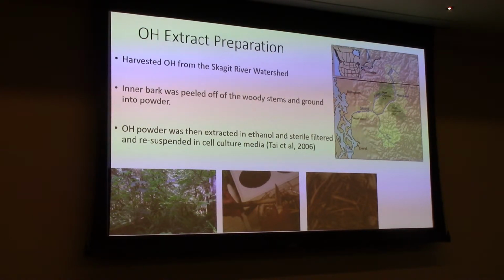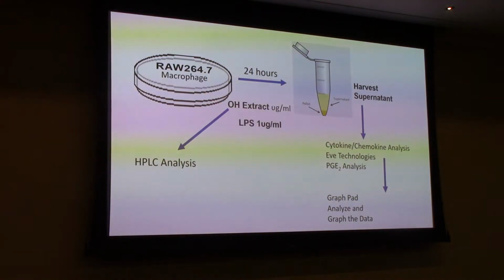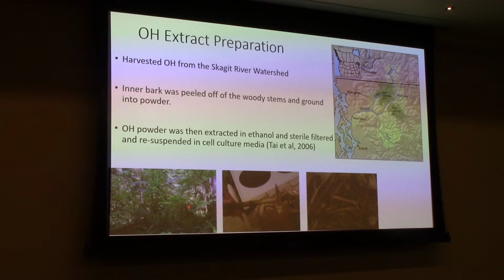The inner bark was then peeled off of the woody stems and then ground into a powder. And then the Oplopanax powder was extracted in ethanol and then sterile filtered and resuspended in a cell culture media. So let's go back, sorry. So here is just the plant that it was harvested from. And then this is the bark being peeled off the woody stem. And then these are the pieces of the bark that were then ground into a powder.